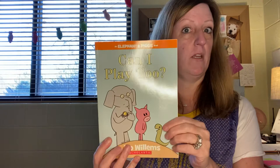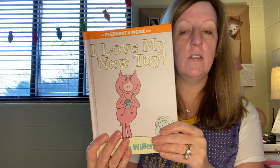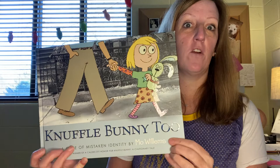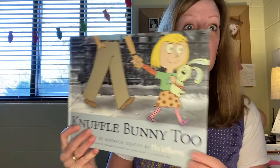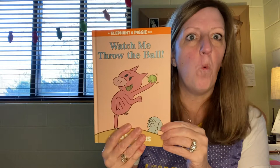My friend is sad. Can I play too? There's a bird on your head. Ding, ding, ding. This one won an award. I love my new toy. Here's another little series of books with this character, called the Knuffle Bunny. So this one's called Knuffle Bunny 2. Here's the first one called Knuffle Bunny. And, oh, here's one more. Knuffle Bunny Free. Now there are other books. I just don't have them all, but these are the ones that we have here at school. But the one I want to talk and read about today is called Watch Me Throw the Ball.